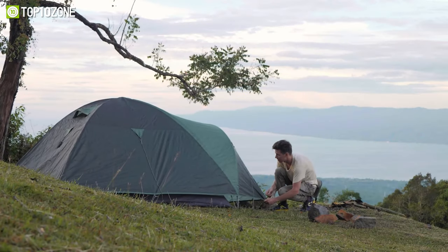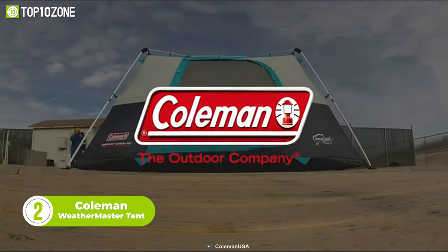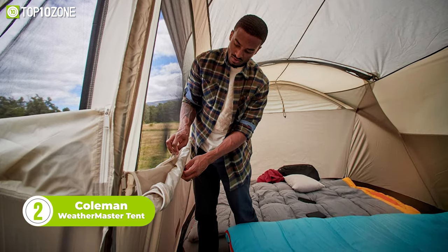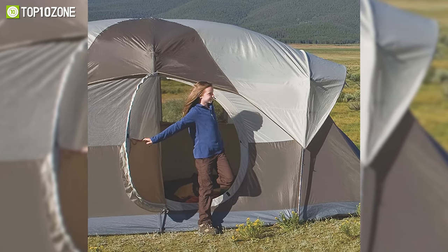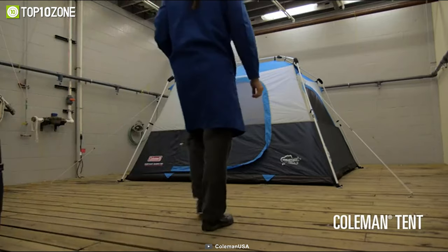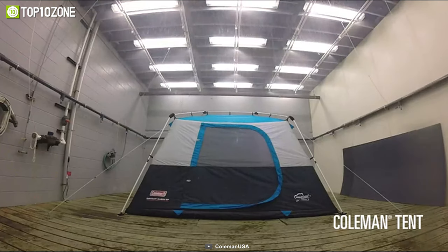Are you tired of feeling cramped in your tent while camping? Look no further than the Coleman WeatherMaster tent. This spacious 6-person tent has enough room for not one, but 2 queen-size airbeds. The hinged door allows for easy entry and exit, so you won't have to struggle with zippers and flaps when you need to take a bathroom break in the middle of the night. And if it starts to rain, no need to worry. The angled window will keep the water out even if you leave the windows open.